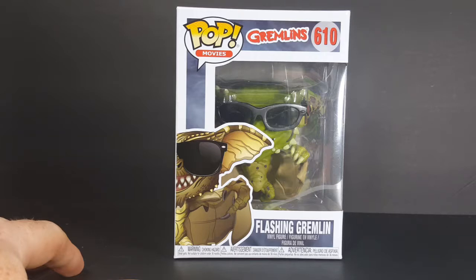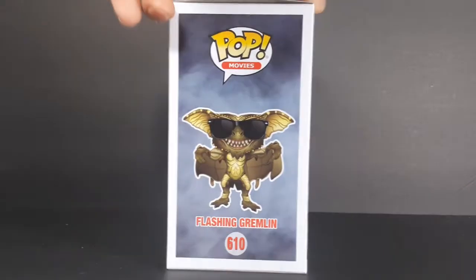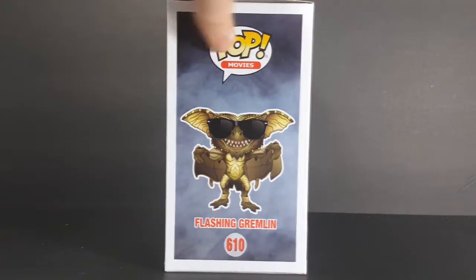The first line of Gremlins was Gizmo and Stripe. The Stripe Gremlin Pop was actually just named Gremlin on the package, so I'm not sure what the deal was there. Very nice packaging. Love that display side.